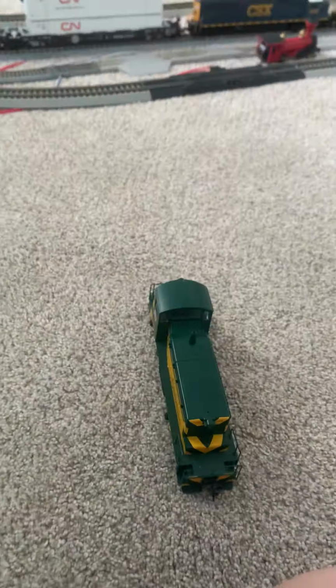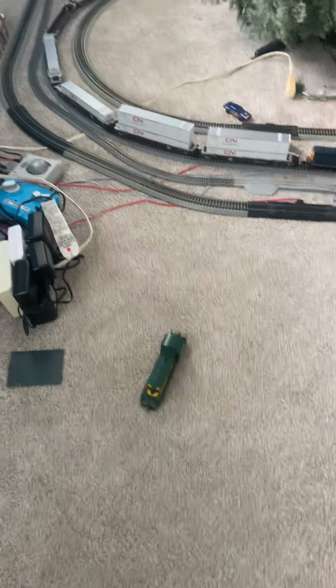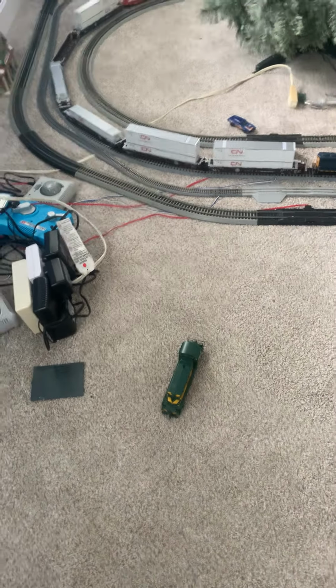Number 6, we got this. This is a Walter's Main Line. And you know what? I'm going to run it. I said I wasn't going to run it just because of one of the engines, but I'll run the stuff. I'm sorry.